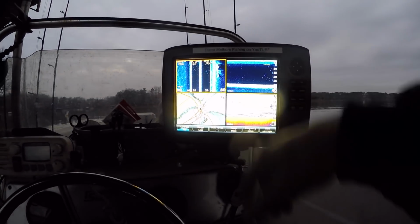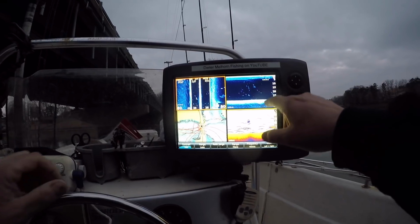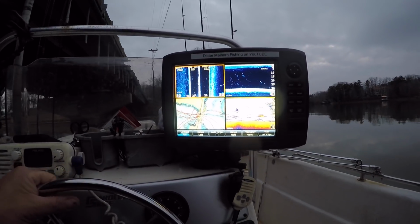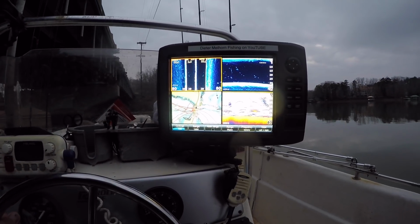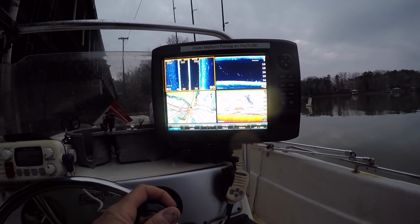Some of the bridge column there. Some different little stuff that could be some crappie there. Not a pile of them. Few right in there. That's probably most likely crappie stacked up. I don't see any big bait balls though. I had some bait balls in here yesterday, and it really was holding a lot of fish, kind of scattered, smothered.